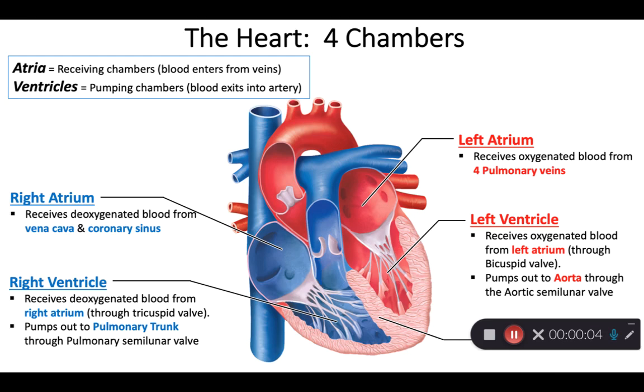Okay, so hopefully we have down pretty well that atria receive blood, ventricles pump blood out. There is a difference. Notice there's an obvious difference that the left side of the heart is pumping oxygenated blood. The right side of the heart is pumping deoxygenated blood. So that's what we're using the two colors to differentiate. Now, technically, deoxygenated blood is not blue.